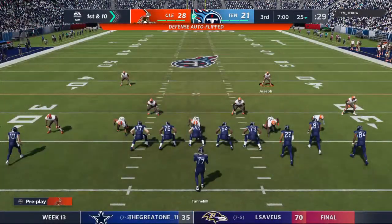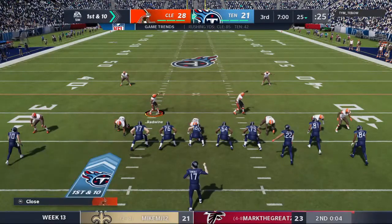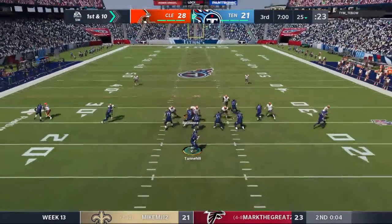The Titans offense set to begin the drive. And last time this unit was out here, costly turnover, and then that turned into 6 points. They've got to make amends.